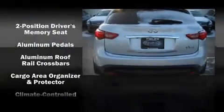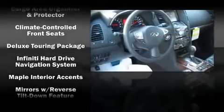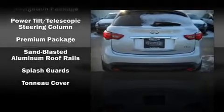Infiniti ensures the safety and security of its passengers with equipment such as dual front impact airbags, head curtain airbags, and four-wheel disc brakes with ABS.